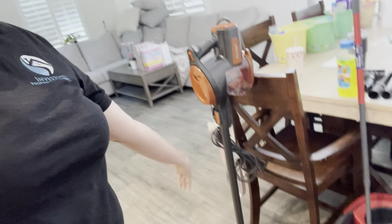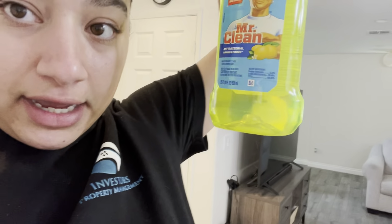But I ate, and now I am boiling some water to start the mopping process. Also, we got a new vacuum, so I just unboxed that, and I'm going to go upstairs and vacuum the room, even though I already swept it, just to get up as much dust and stuff as I can before I start mopping. And then I'm going to take that boiling water, put some of this antibacterial Mr. Clean floor cleaner, and go up there.